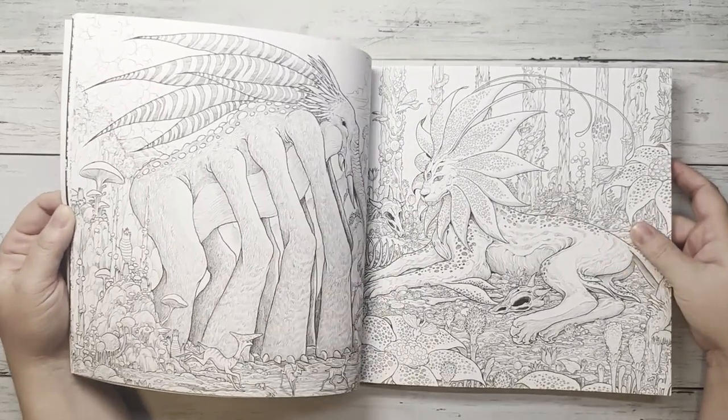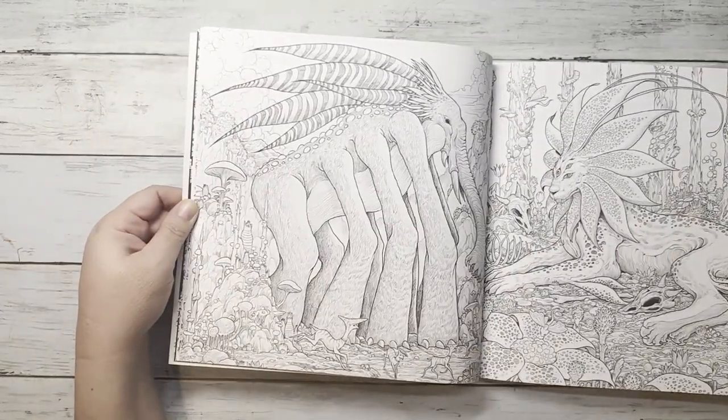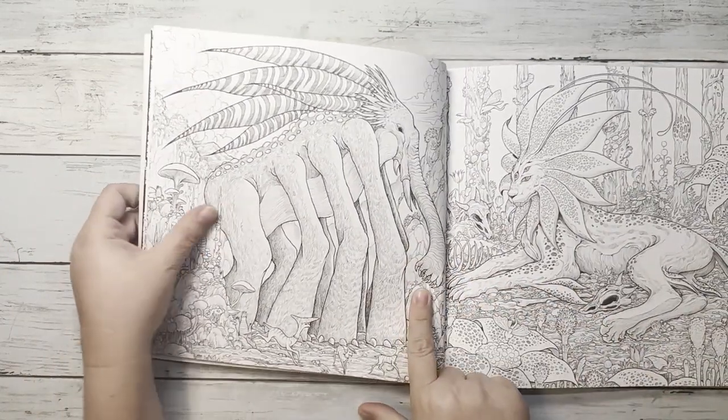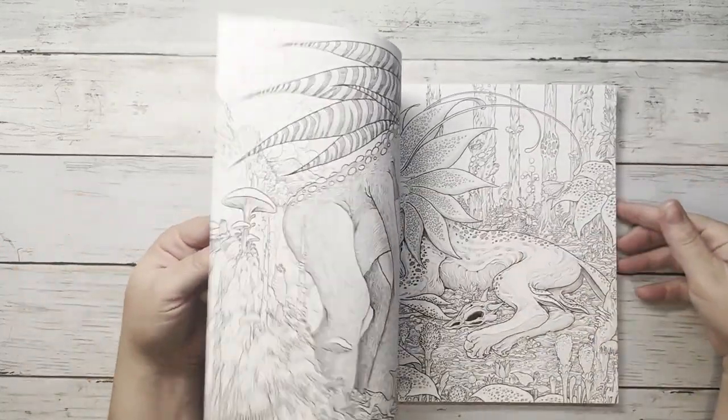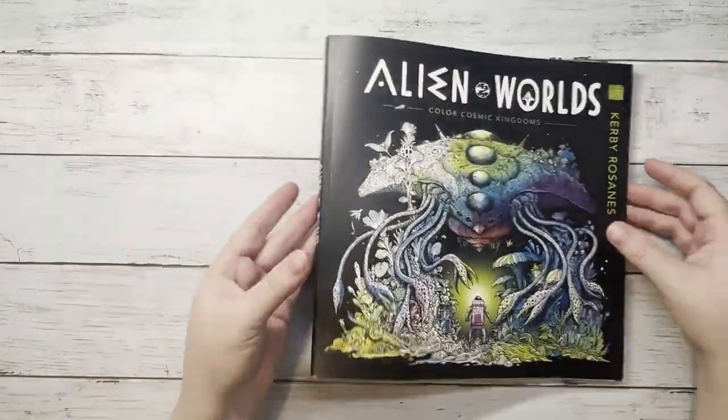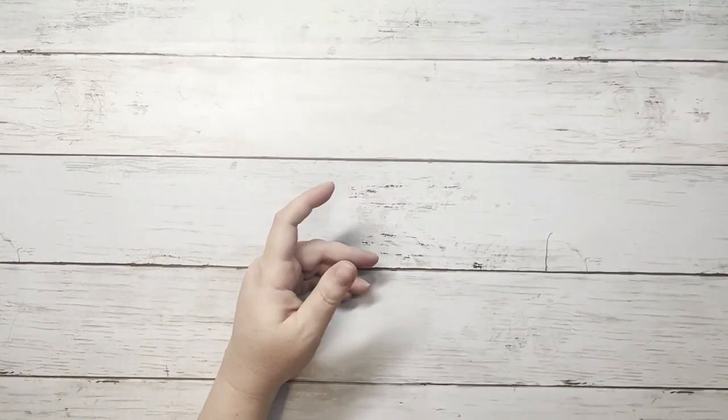That one's fun. I like the elephant one, except for why does he have to have claws at the end of his trunk? I don't like that part. But yeah, that is Alien World by Kirby Roseanne's.